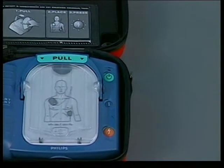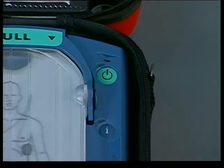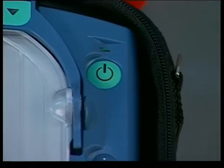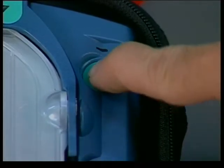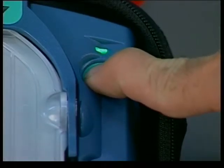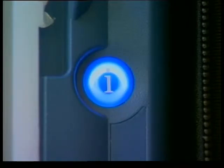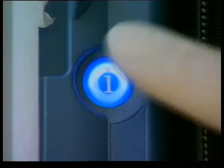This green ready light should be blinking as long as a battery is installed in the defibrillator. It means that the HeartStart has passed its last self-test and is therefore ready for use. Beneath it is a green on-off button, which provides another way to turn on the defibrillator, and when pressed and held down is used to turn off the defibrillator. Below the on-off button is a blue button with an I on it. This is the information button, or I button. It comes on when the HeartStart can provide information, such as CPR coaching, if you press the button.